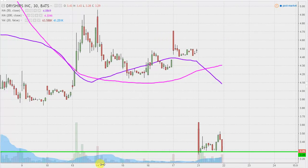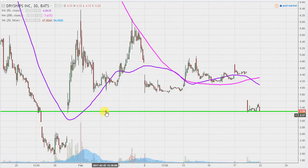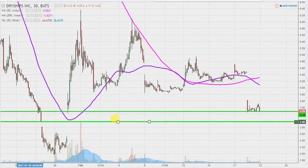In the event it does break down through that level of support, I do want to map out the next level. And as you can see here, I'm having to scrunch up the chart quite a bit because the price has not been down this low for quite a while. But after that 3.28-ish area of support, the next key level to keep an eye on from a support standpoint is right there at about $2.95. So we'll see what happens with it.